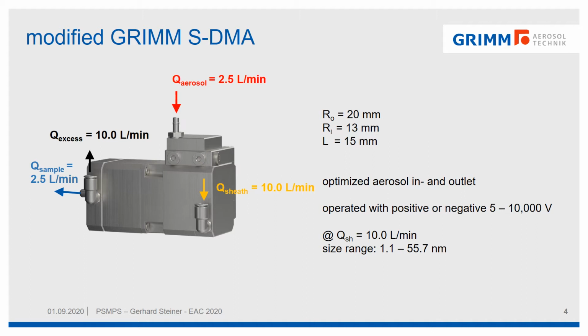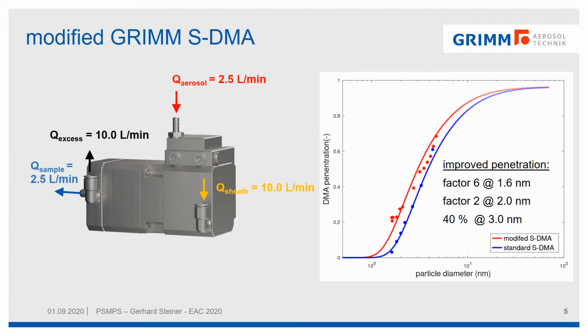It can be operated with a positive or negative voltage on the center electrode between 5 and 10,000 volts. And if it's operated at a sheath flow of 10 liters per minute, it has an accessible size range between 1.1 and 55.7 nanometer. We checked the size-dependent penetration of particles through the modified DMA and compared it to the standard DMA. On the vertical axis, the DMA penetration. On the horizontal axis, the particle diameter.